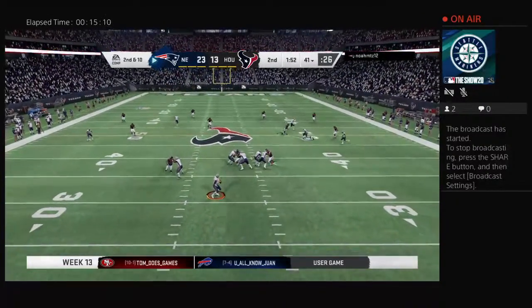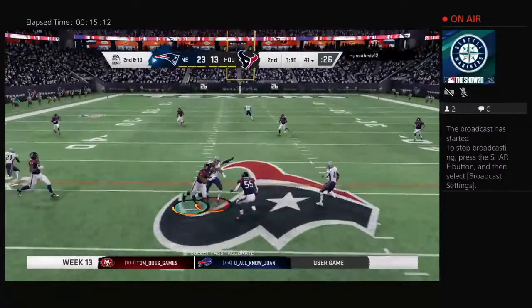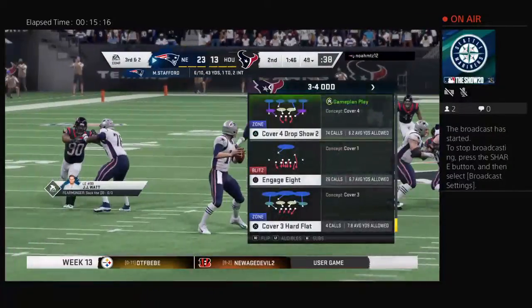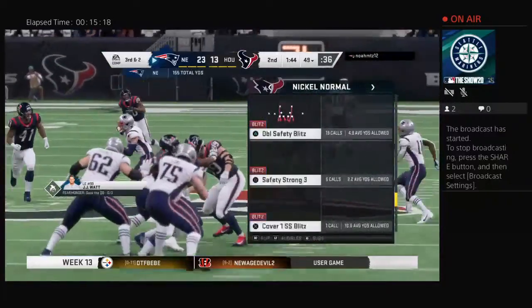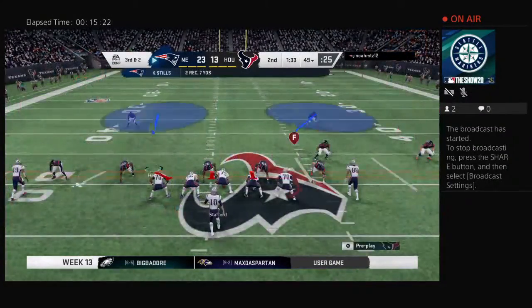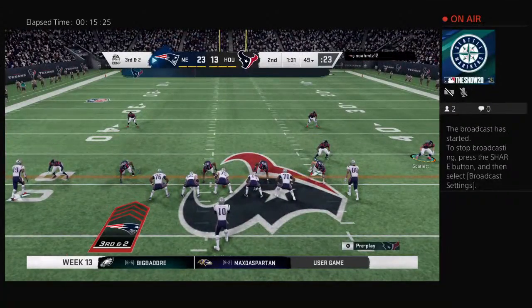To throw again, Stafford. It's complete. Stills, 8 yards on the completion, but now they face 3rd down. It's got to be so tough having the ball in the middle of the field like that, knowing that a linebacker is just waiting to make a big tackle like we just saw.